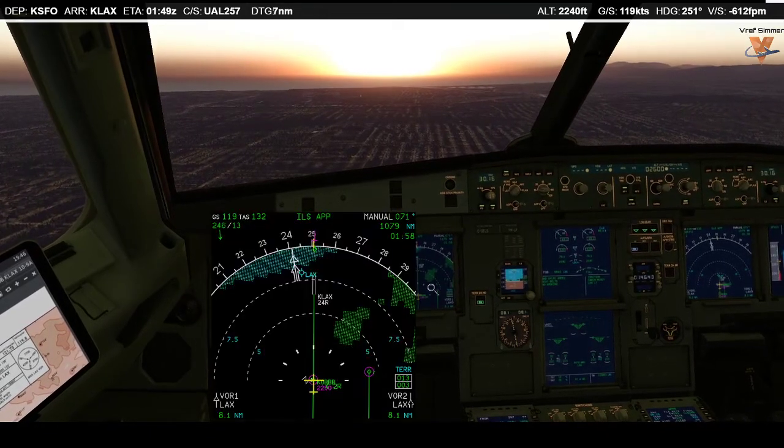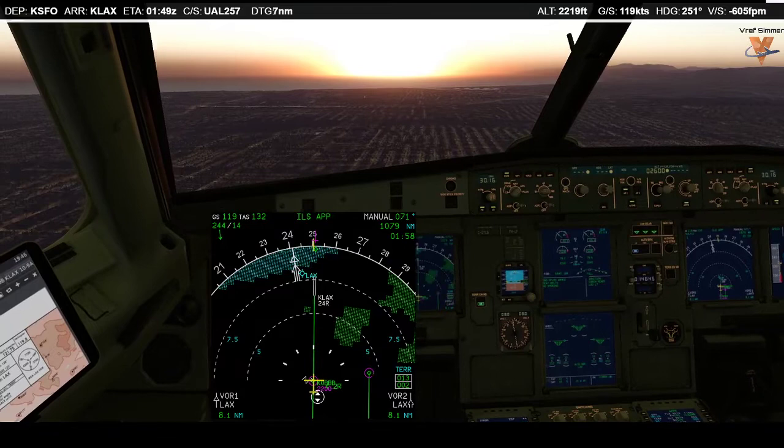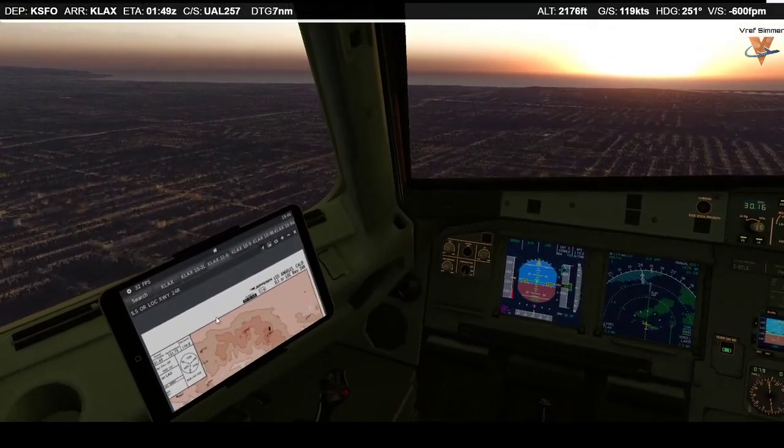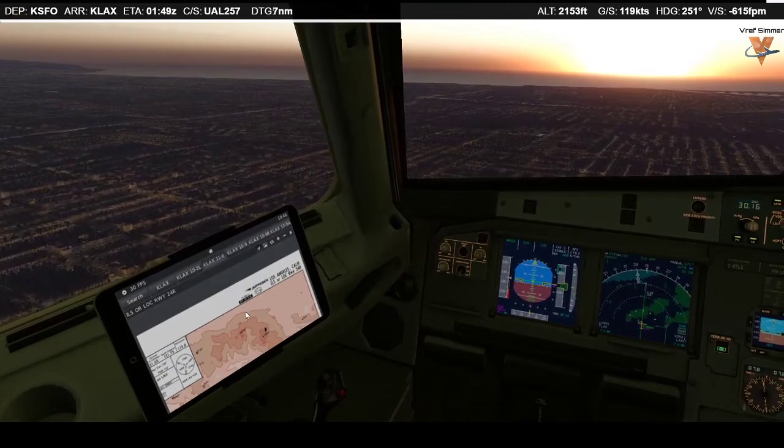Alright, that's cool. That must be the fix they just named for Kobe Bryant there, very recently. You can see the date on the chart of 19th of February 2021. 2,000.